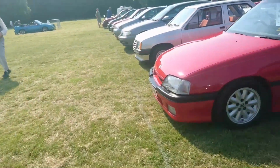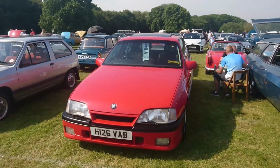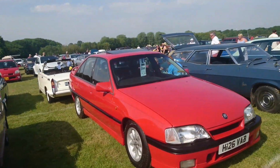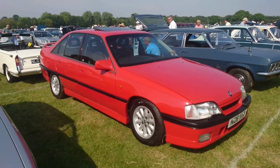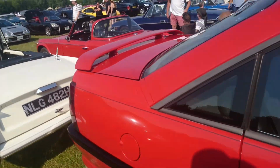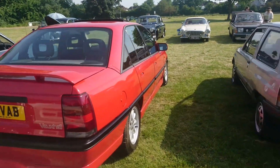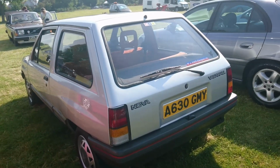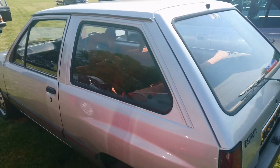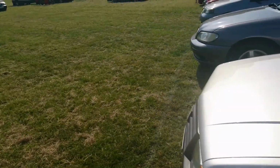But I think my eye's been drawn even more by this. I think I've seen this at Bromley Pageant before. 1990-1991 Vauxhall Carlton GSI 3000. That is absolutely delicious. Wow, it's in superb order. That is very nice. Also got this Nova here, early Nova actually. They were brought into this country in 1983, 84 registration.